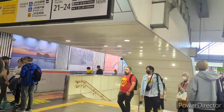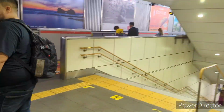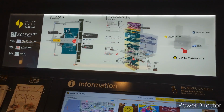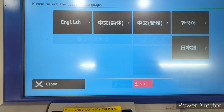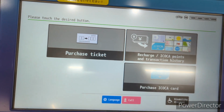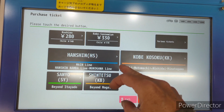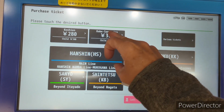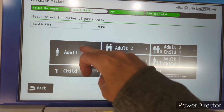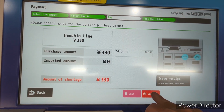We're going to go to the Hanshin railroad line, which is downstairs. So here's Hanshin railway tickets. You can buy them at the same place you buy the subway. So I just bought Kobe Sannomiya for 330 yen there, one adult. 330 yen is like $2, so it's not bad at all.